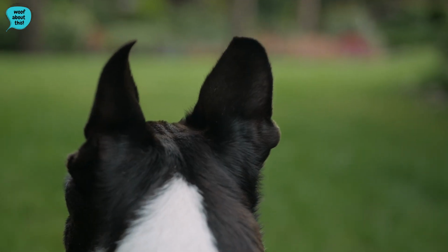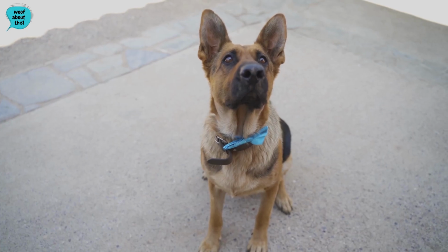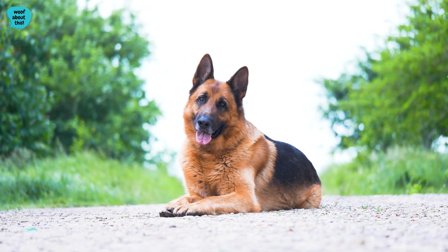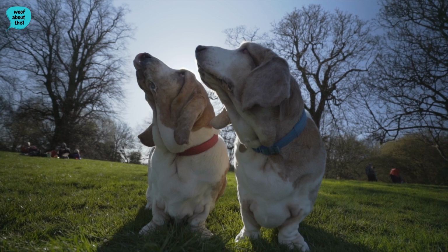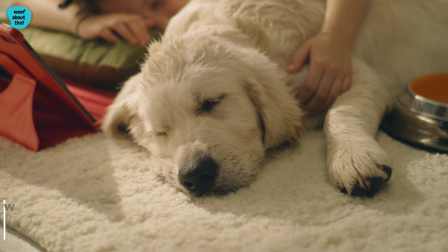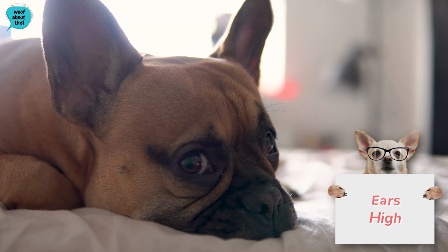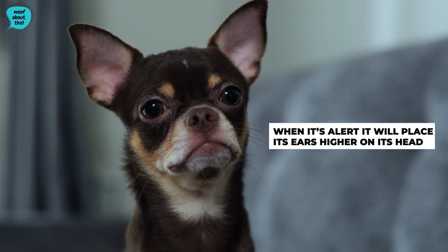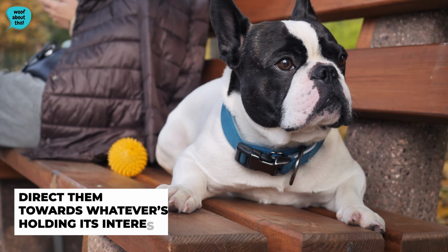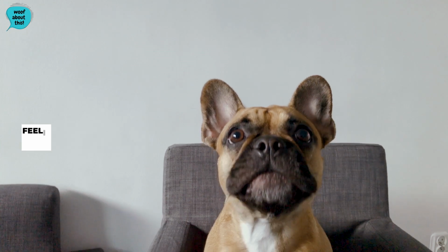Dog ears. Dogs have a wide variety of ear types. The size and shape of your dog's ears will dictate how well he can use them to communicate. Some have dropped ears, like beagles. Some are pricked, like those of the German Shepherd, or semi-pricked, like those of a basset hound, and others. When your dog is relaxed and comfortable, it will hold its ears naturally. Ears high: when it's alert, it will place its ears higher on its head and direct them towards whatever's holding its interest.